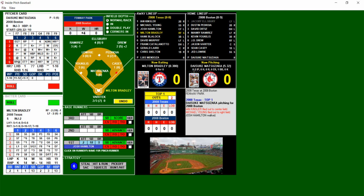Anytime you have a runner on base, re-roll for strategy. That is a 6. Rangers holding off. And next comes up MB Milton Bradley. He's got batting a .380. Does he hold the key to getting a run in for the Rangers? We'll see on a 2-1.